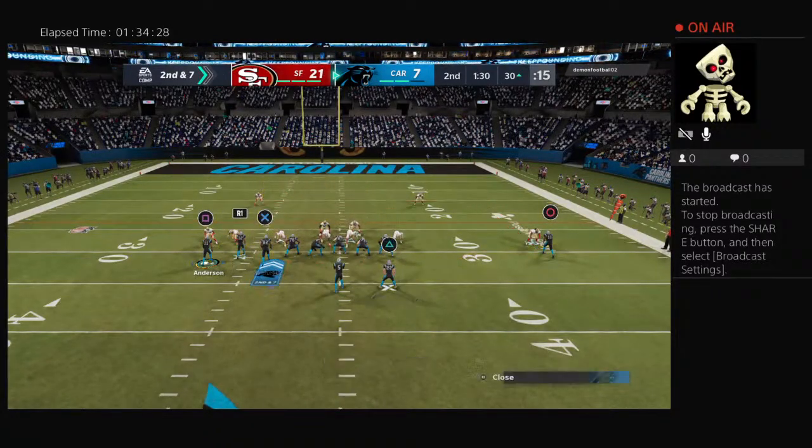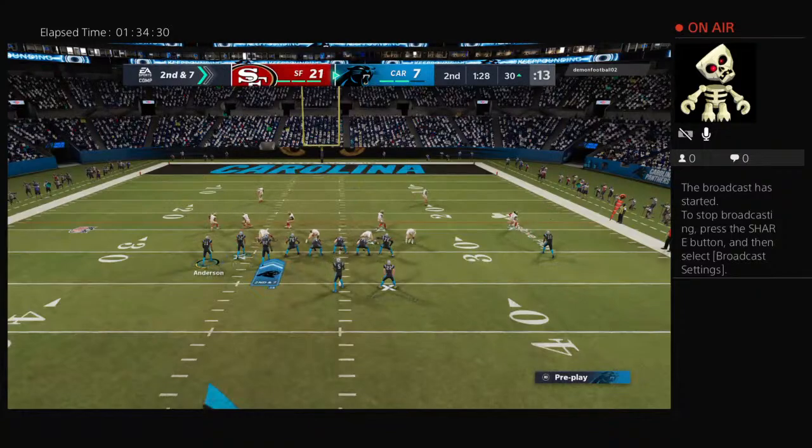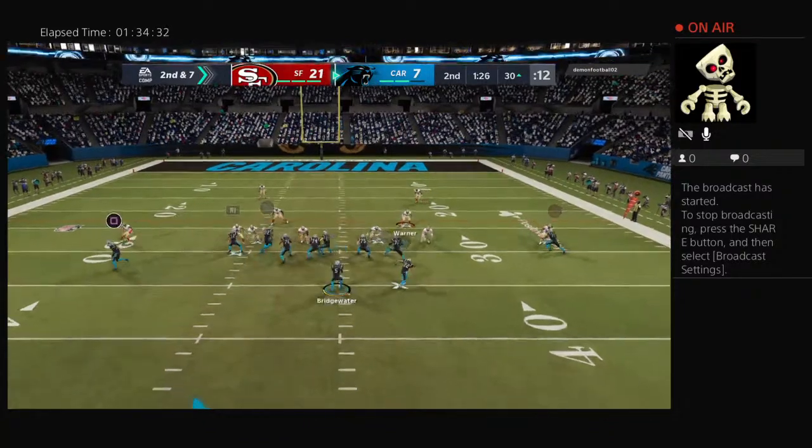56. Pick it up, guys. Pick it up. 56. Mike, 56, right there.